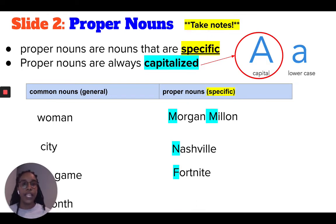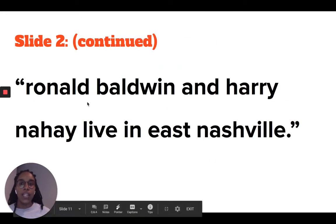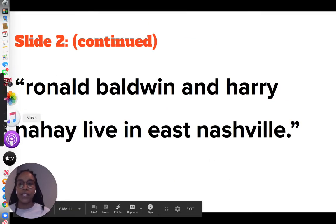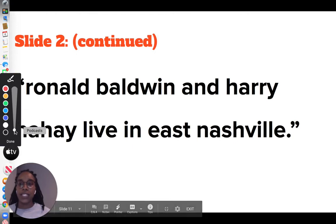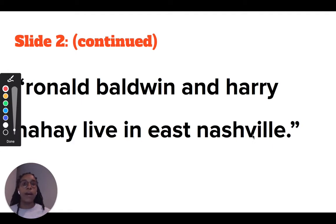All right. Let's go ahead and look. How do we find these in our sentences? So let's look at this sentence, and I'm going to pull up my writing tool. It says, Ronald Baldwin and Harry Nahey live in East Nashville. So when I'm thinking about finding proper nouns, first, we're going to find the nouns. So I'm going to go ahead and go through and circle my nouns. And remember, nouns are people, places, things, or ideas.